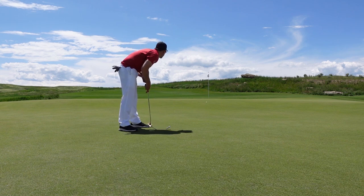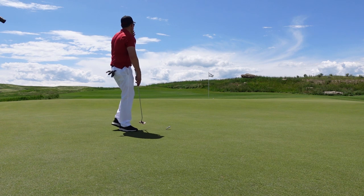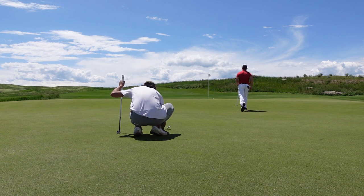That's it. Good putt. That's a damn good putt, dude. Oh, that's brutal. You gave that thing a whack, too. Well, I know I did. It's a steep hill to climb there. I'll mark it.